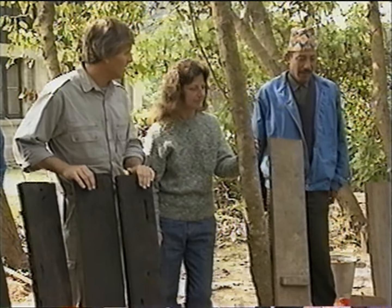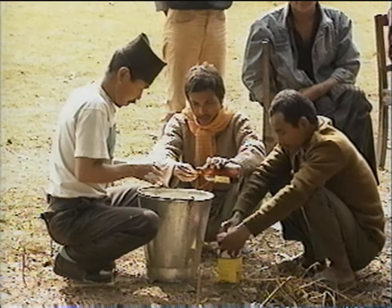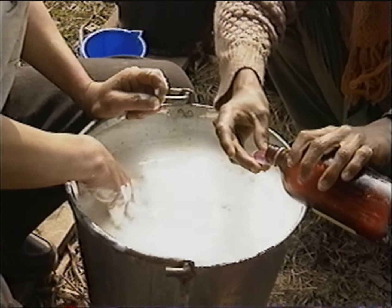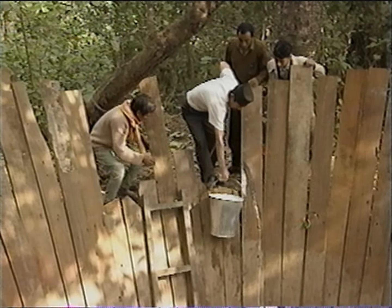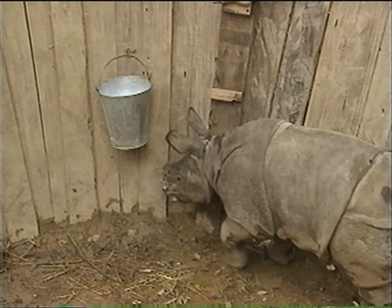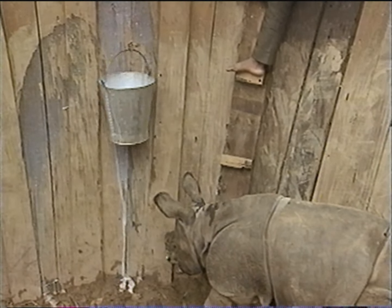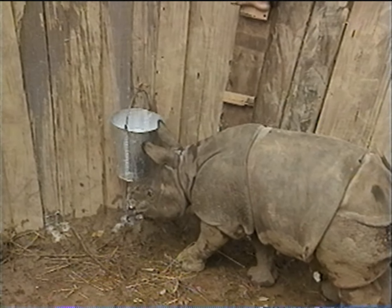Now, how do you feed them? We put milk in a big bucket. We mix vitamins with the milk. And then he puts it in a bucket down there. Oh, and he can feed them like that. She knows it's food. Yeah, she knows now. Oh, look at that. Oh, no. It's your milk.